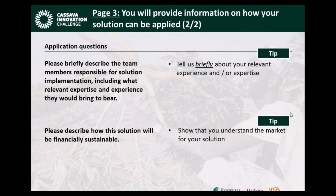The last question asks that you describe how the solution will be financially sustainable. And I believe this one is really just to understand how you understand the market for your solution, how you might take into account considerations for your target customers, for example, smallholder farmers or small processors, and how affordable the solution might be to them.